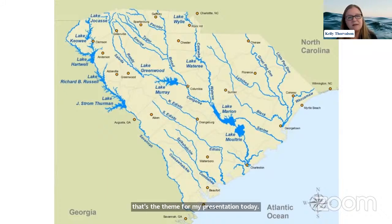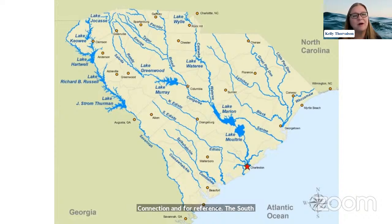And for reference, the South Carolina Aquarium is located in Charleston, where I just put this star. So how do we at the aquarium build connections?